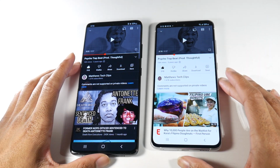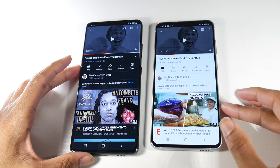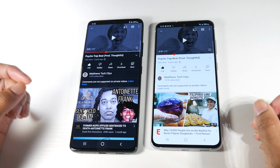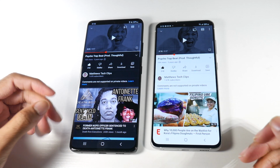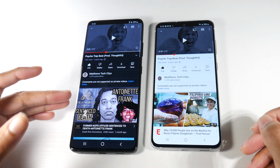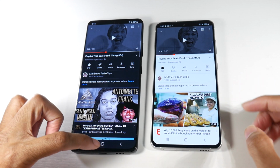Yeah, so the S21 Ultra is slightly, just a little bit louder in the bass department. They both actually sound about equal in terms of volume. The S21 FE speaker is pretty impressive, especially for its size, considering the size of the S21 Ultra here. But you can definitely hear the slight bass difference there with the S21 Ultra.